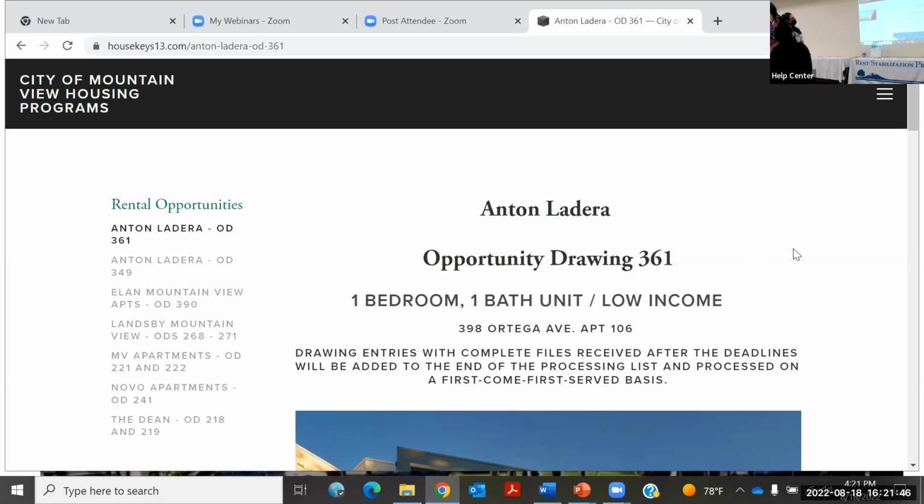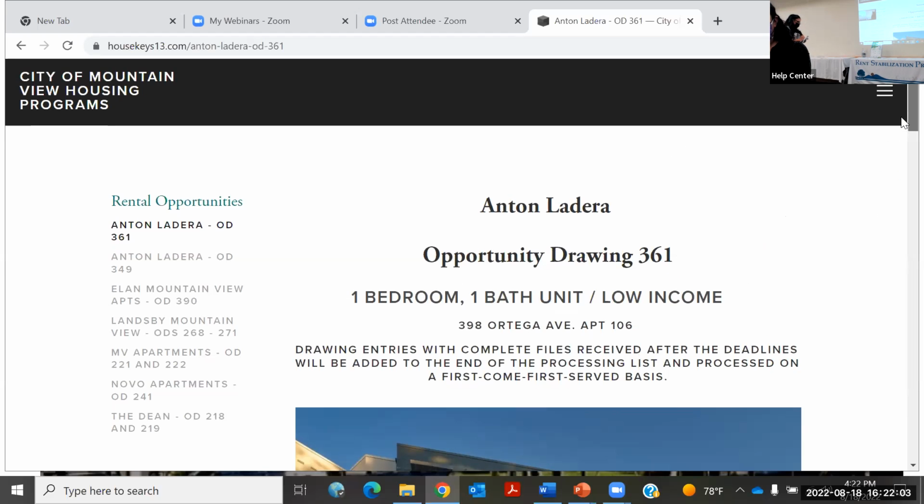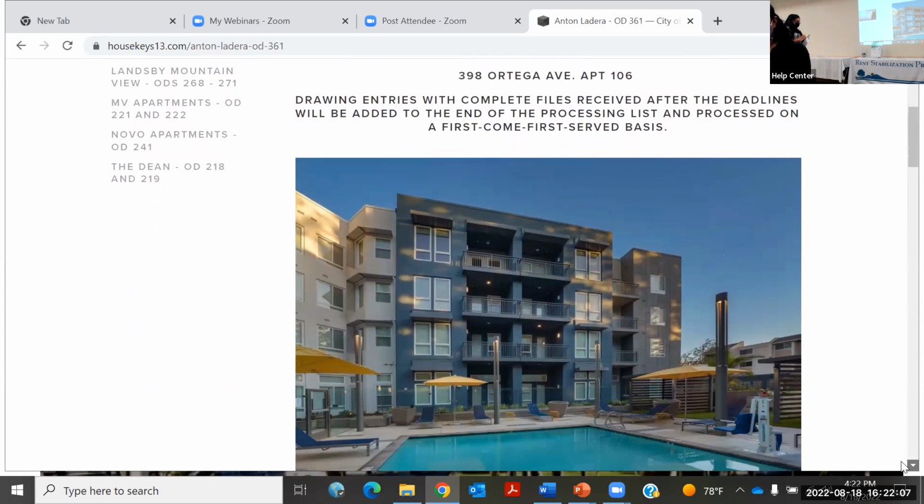So here you see every opportunity has the web pages set up pretty much the same way. It'll have the name, the opportunity drawing number, a little description, the address, and it'll always have complete instructions, right? So you always want to take the time to review all these instructions, because it has a lot of good information for you to also refer back to, right?